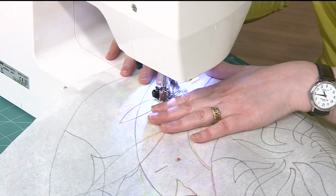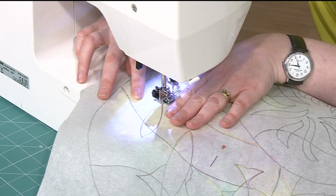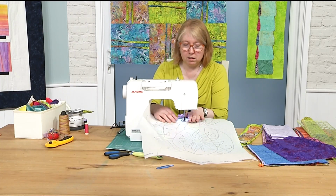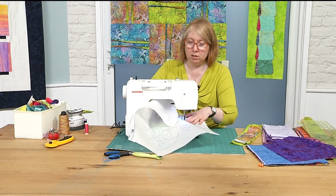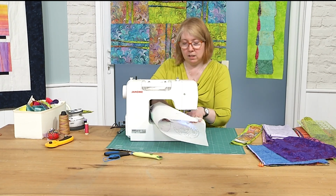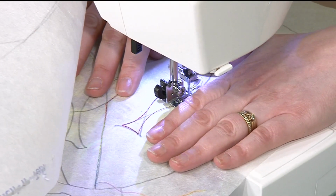Turn that pin out. And when I get to these tiny little bits, you can play with it a little bit, and you don't have to dip all the way into the crisscross lines. You can if you want to. That's why I like this kind of thing, because there are no rules.